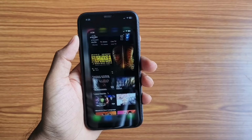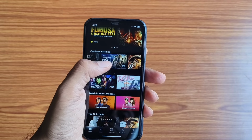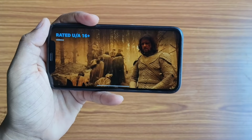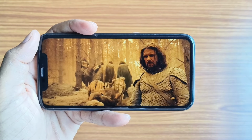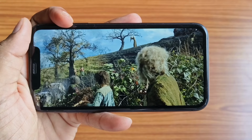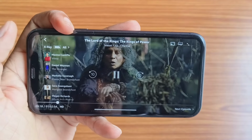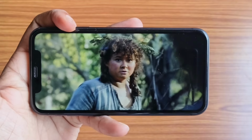After that I tried the display on Amazon Prime, and in Amazon Prime also you will get a very good feeling while consuming multimedia content. Now let me give you an example. This is a series and you will get enough vividness on this display. Actually the display quality is very good, so you will thoroughly enjoy your multimedia content.